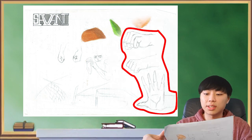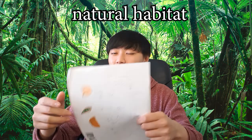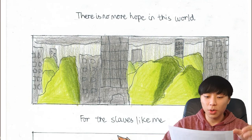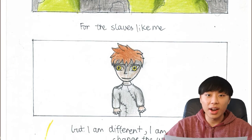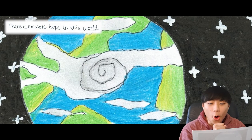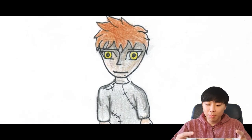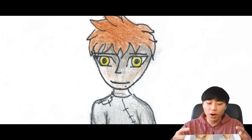Here are also some hand sketching. I also just drew this stuff on top of my maths worksheet, which is great. Save paper, guys. This is the original first page of the webtoon that I tried to color in. There is no more hope in this world for the slaves like me. But I am different. I'm going to change the world.